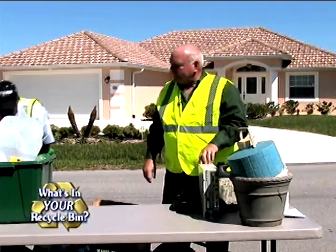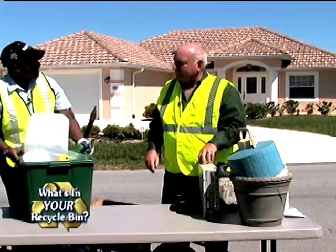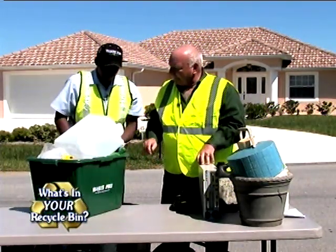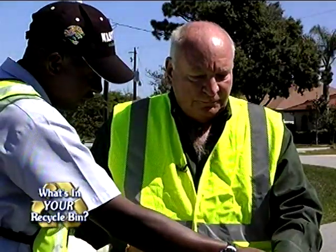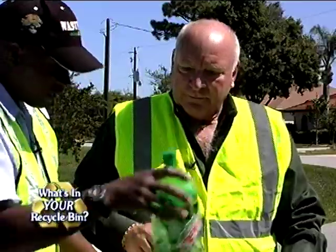We'll switch over to our other recyclables that are recyclable items here. We have our plastic bottles here. Plastic bottles. We have our soda plastic bottles.